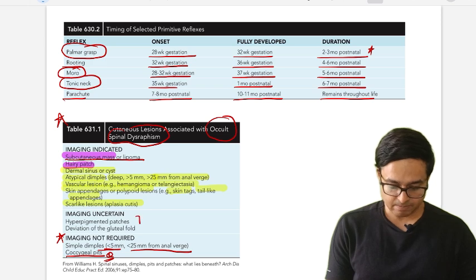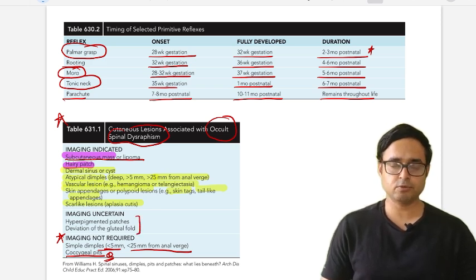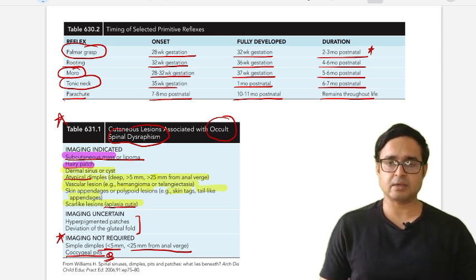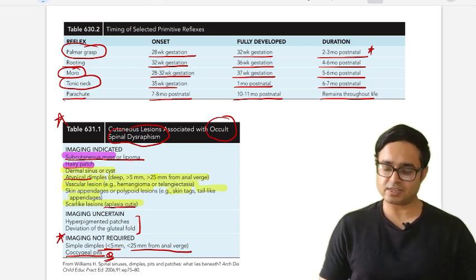Uncertainty is there in hyperpigmented patches and deviation of the gluteal fold. You might do or might not do. So coccygeal pit, atypical dimple, and aplasia cutis were previously asked, these three questions. So this table is very much important. Just pause this video and revise these indications or non-indications once again.